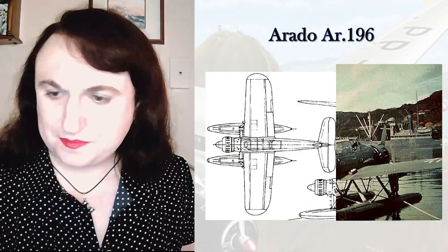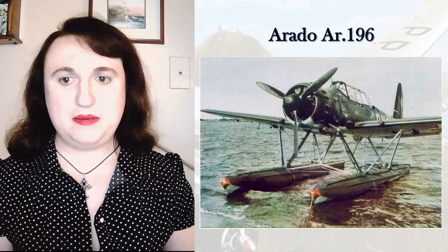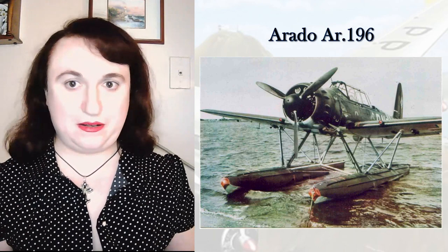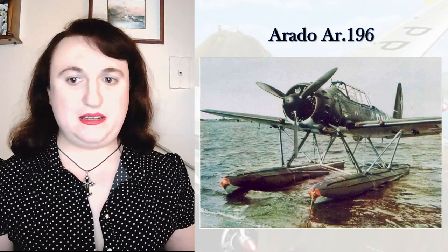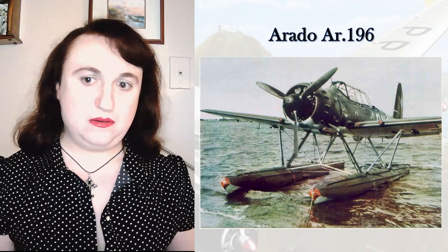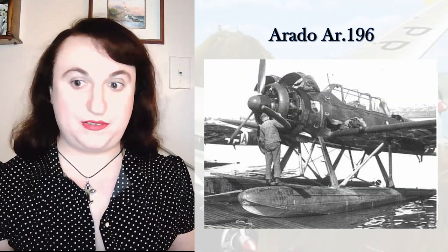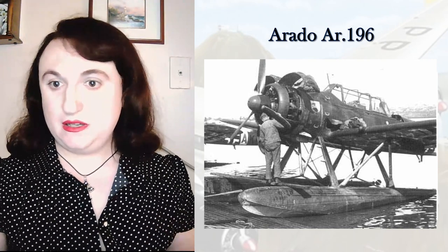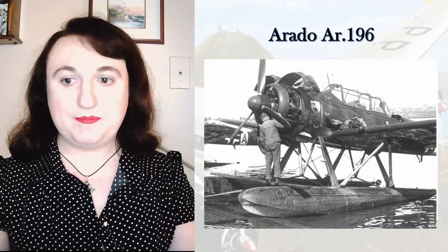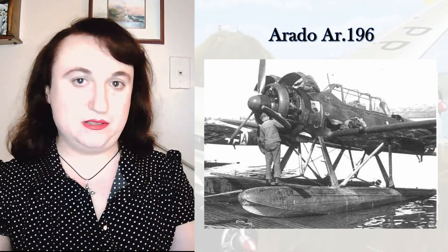Now, the AR-196 had a high canopy that maximized the pilot and observer gunner's view. She was incredibly popular with pilots. She flew at 190 miles an hour, and she had a very low stall speed, which meant she could loiter for hours or take advantage of a 650-mile operational range. For a tiny aircraft, that's pretty incredible in a time when 300, 400-mile ranges were considered typical.